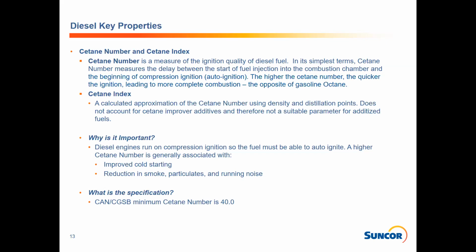Well, what we want with diesel, we want it to light as fast as possible. So cetane number measures the delay between the start of the fuel injection into the combustion chamber and the beginning of the compression ignition. So as soon as that fuel gets injected, the quicker it ignites, combusts, the higher the cetane number.